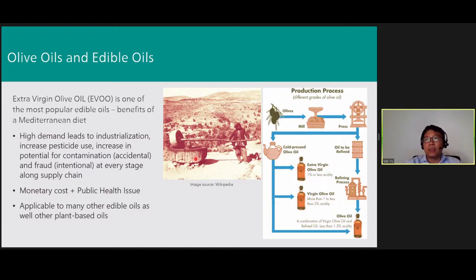The same can be said for many other edible oils. Contamination of edible oils and other foods is a global problem costing billions of dollars annually. And it is especially prevalent in countries where regulations are lax or where testing capabilities are limited. So it's not only a monetary cost, but there is also a public health issue as well.